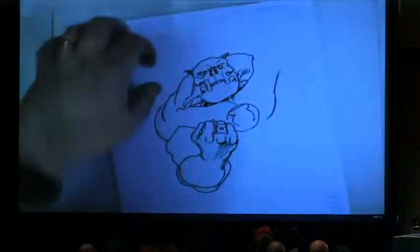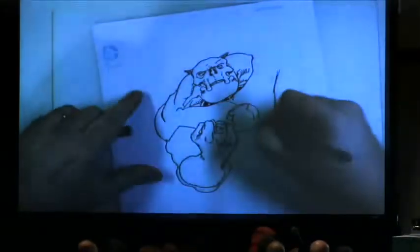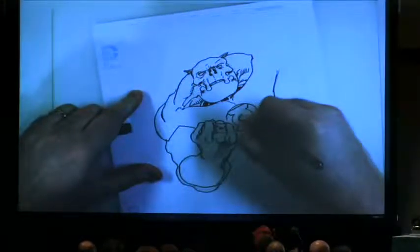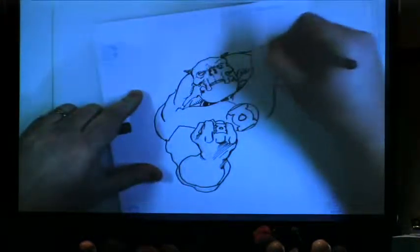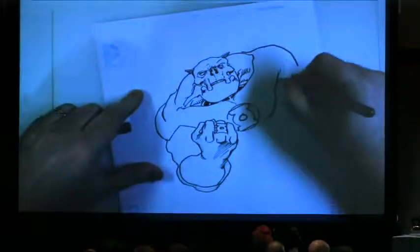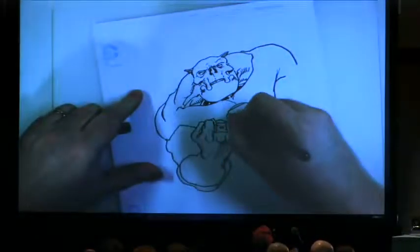I just broke Cully's pen. What? I'm so sorry. Are we almost done? How many minutes? We got 5 minutes. Oh, good. Okay, I can finish this in 5 minutes. In the meantime, I'm going to focus on this side of the room.